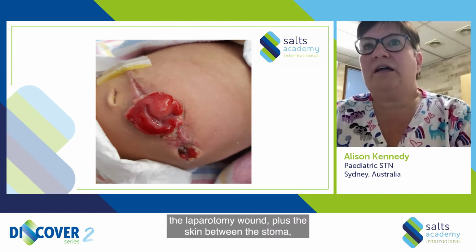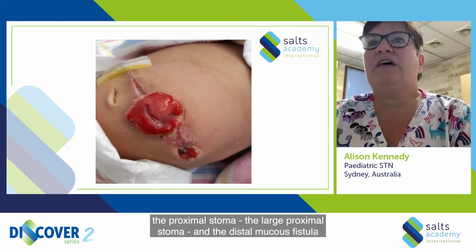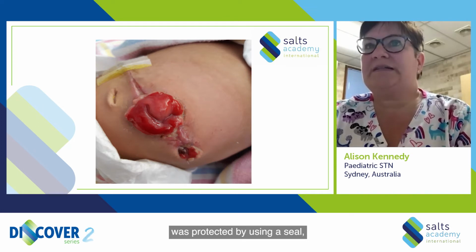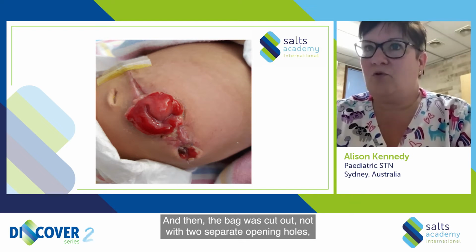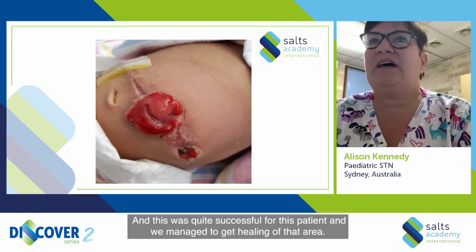The laparotomy wound plus the skin between the large proximal stoma and the distal mucus fistula was protected by using a seal, which was cut appropriately to cover those areas. And then the bag was cut out, not with two separate opening holes, but one large opening hole because the skin between was protected by the seal. And this was quite successful for this patient, and we managed to get healing of that area.